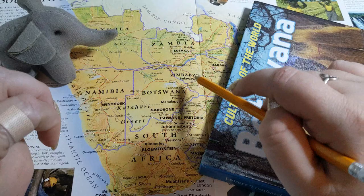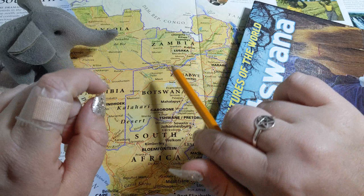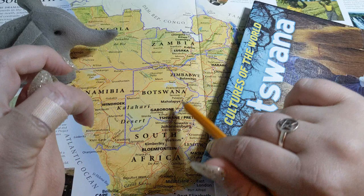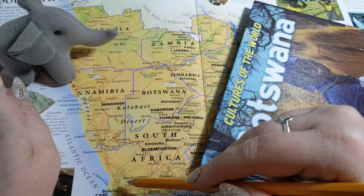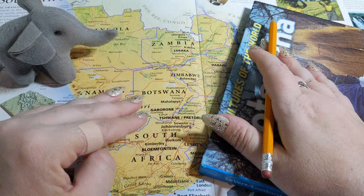And nearby over here was the area that would soon become known as Rhodesia, because it was under the control of a man named Cecil Rhodes. And he wanted to build a big old railroad coming from, what was it, Johannesburg? Or Cape Town. Some big city in South Africa, all the way up to Cairo. And so he wanted it to go through this land, the Botswana land.